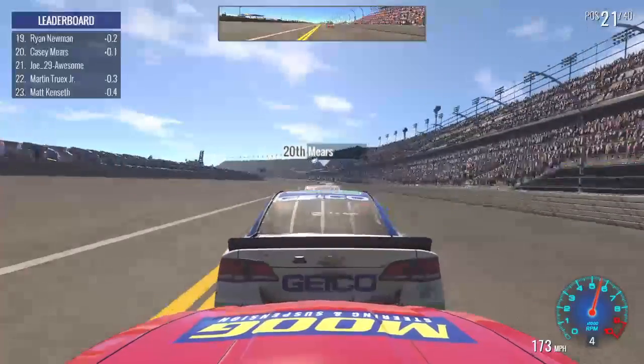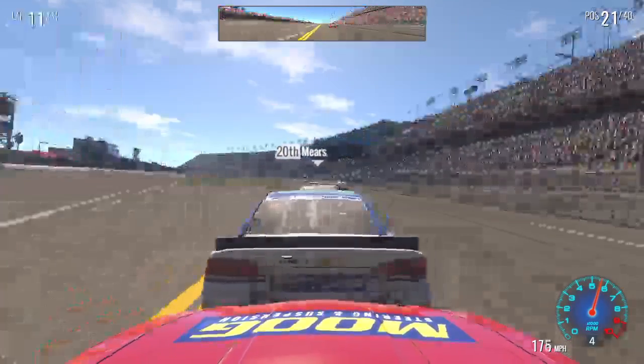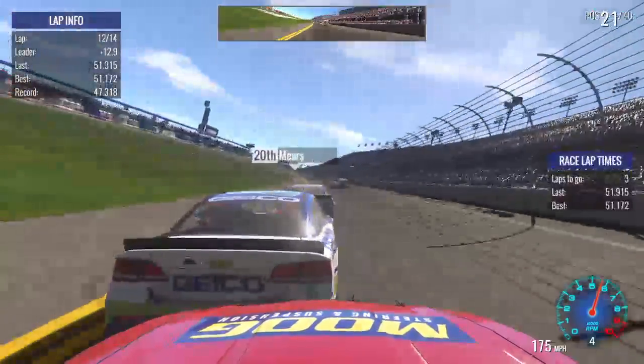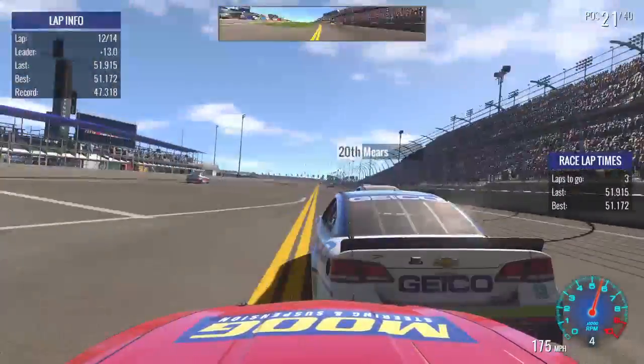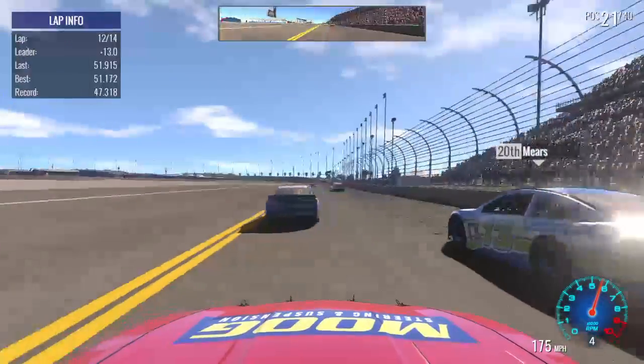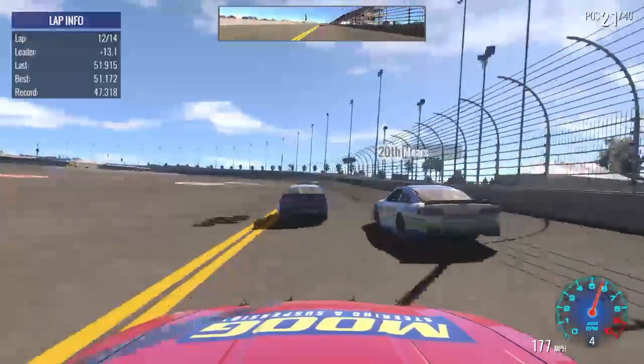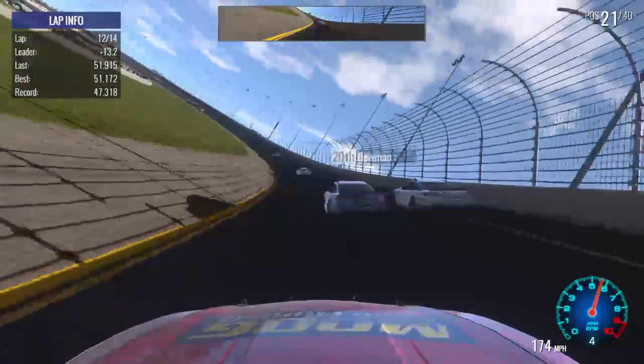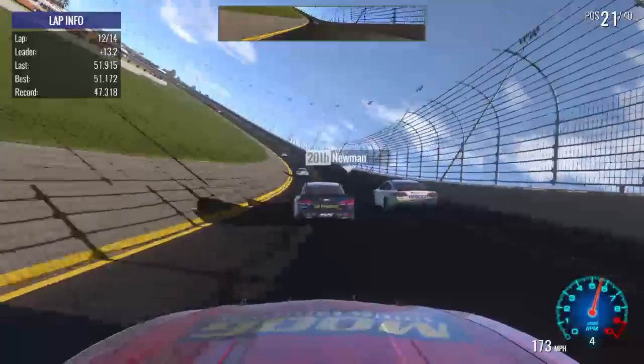Come on, Casey, let's go. Three to go. Just move Casey Mears just a tiny bit. There we go. Move Casey out of the way just a tiny bit, but I think he got momentum off of the 31, and man, he got a run. He got a massive run coming off of turn 2.